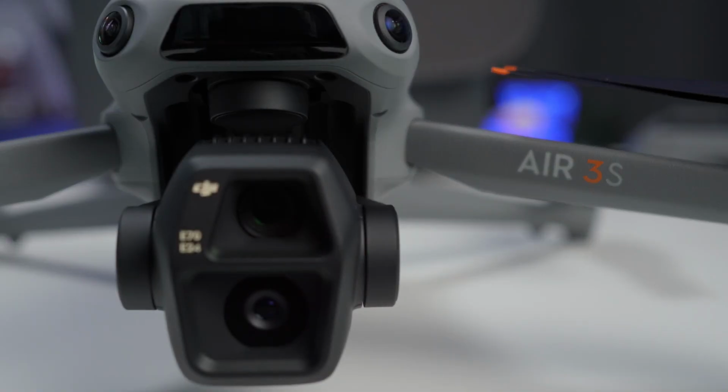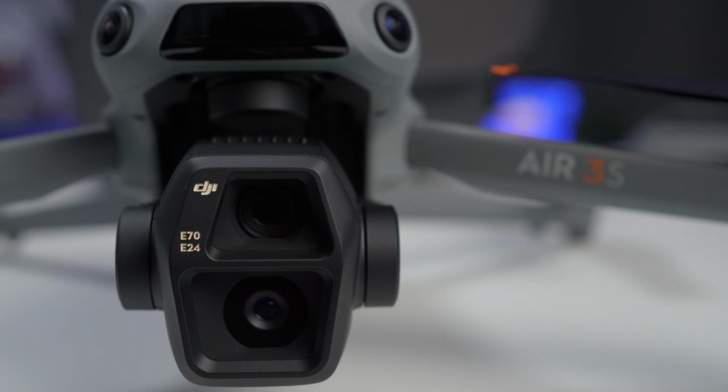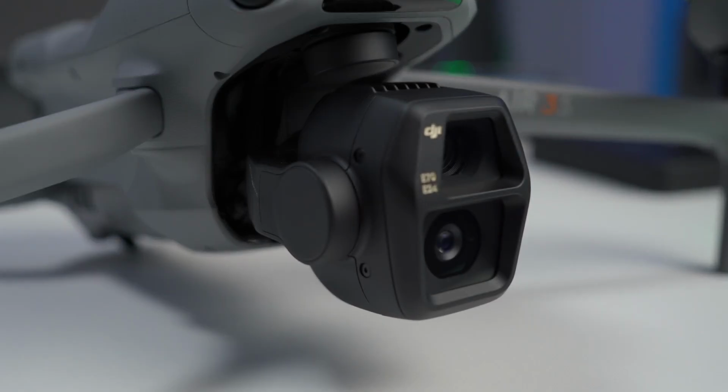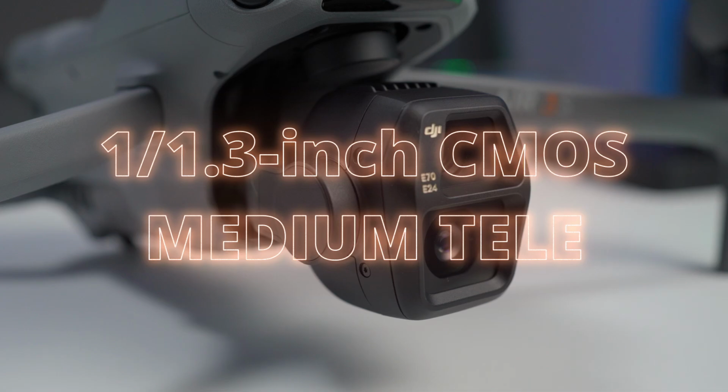The DJI Air 3S isn't just another drone. It's a powerful tool that transforms how we see the world from above. With its dual camera system featuring a 1-inch primary camera and a 70mm medium telecamera, this drone offers a dynamic range of up to 14 stops.